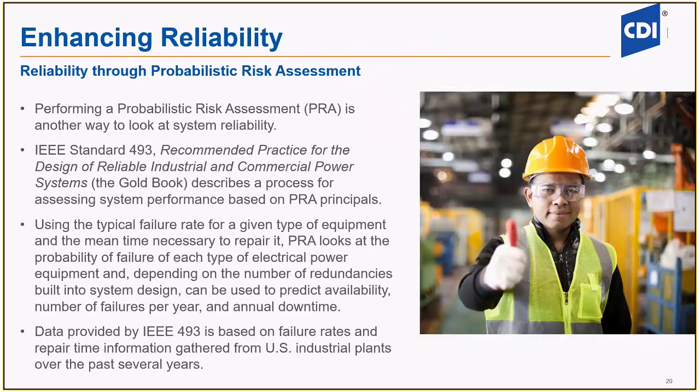A quantifiable, objective way to determine system reliability is to conduct a PRA, or a probabilistic risk assessment. IEEE 493 has outlined a number of points in performing this assessment, and various software companies have actually made this much more practical to perform. In addition, if you already have an SKM or ETAP model available, this can be a very quick and easy way to develop additional insight for your company and look at the reliability.